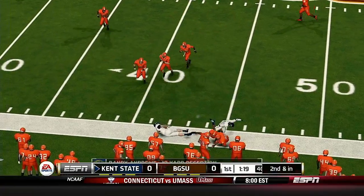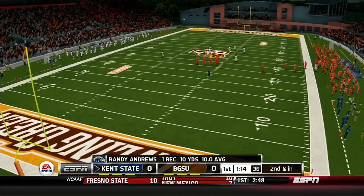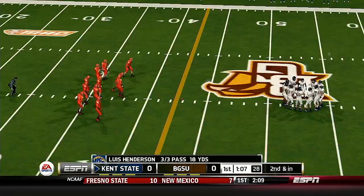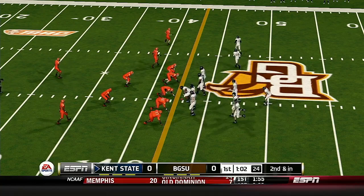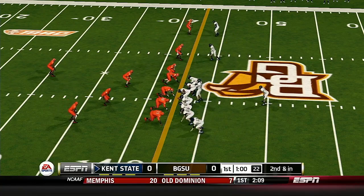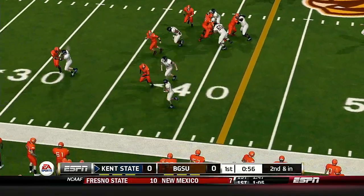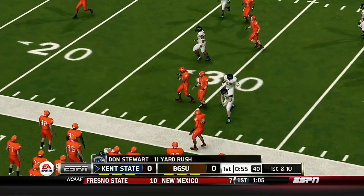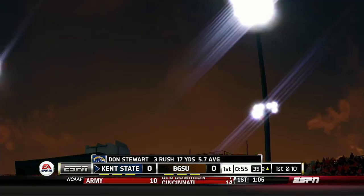Quick pass, and they push him out at about the 43-yard line. That'll make it second down, and they're about the length of the football from the first down marker. Knocked out of bounds at the 32. Gain of 11 yards. First down.